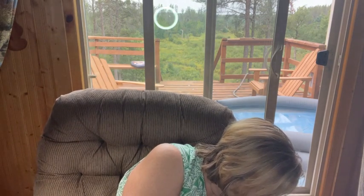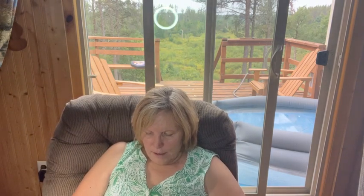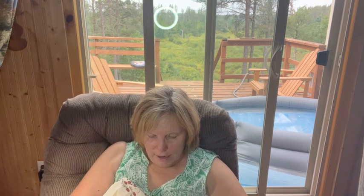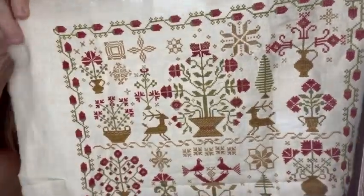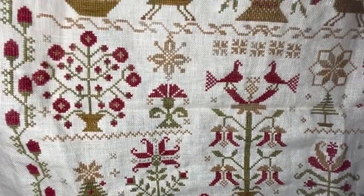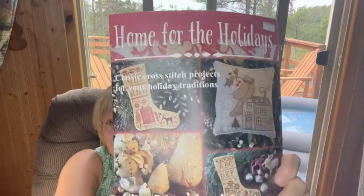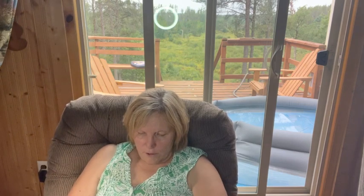Let's see. What else do we have? Well, in case you haven't seen, this is Christmas Garden, stitched half by Leanne, half by myself, and I still haven't personalized it, but maybe you didn't watch the episode where I showed it. It's probably going to be hard to see, but I love it so much and it has such meaning. She did change the red, and I really like the colors she chose. This is from the Home from the Holidays book. I think at one point it was a singular chart, but it's also in this book along with other good things.